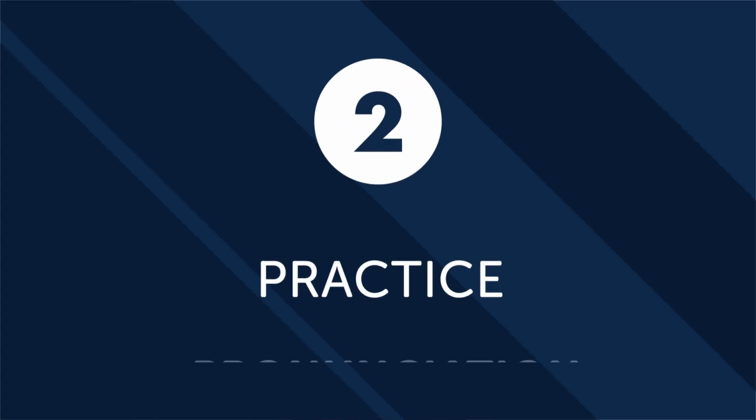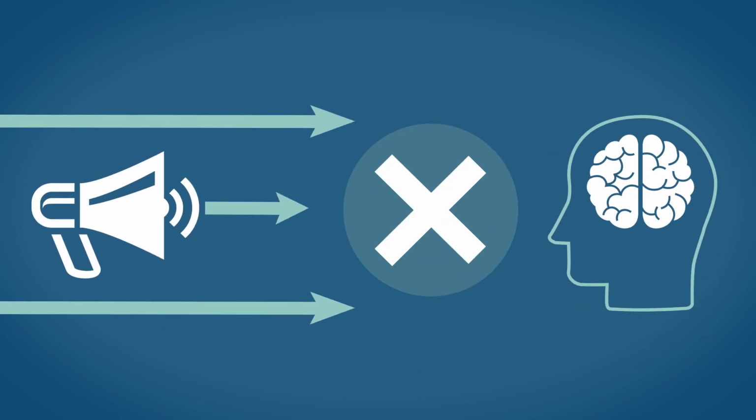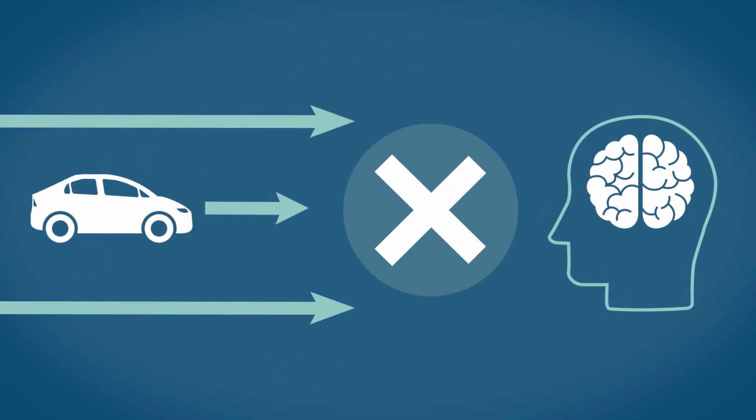Number 2, practice pronunciation. Any problems you have pronouncing new words correctly will be reflected back in your listening skills. It's hard for your brain to decipher and remember a sound, be it a letter or a word, that you don't know how to make yourself. A good accent will give you the ability to hear and pick out the otherwise unnatural new sounds.